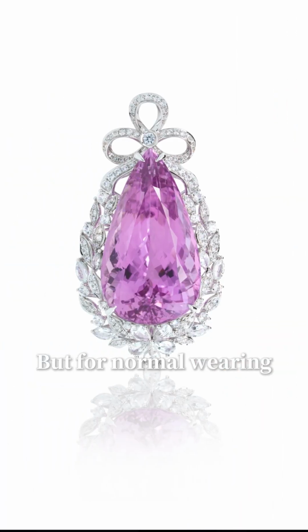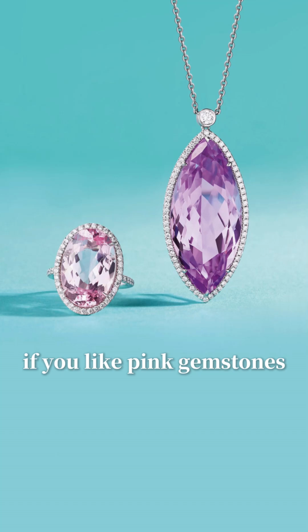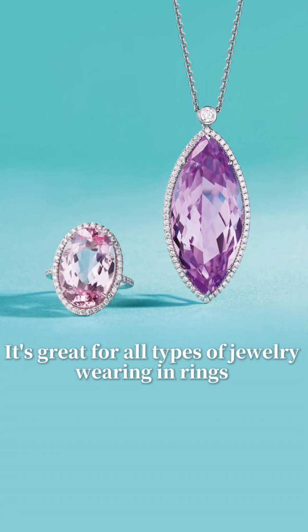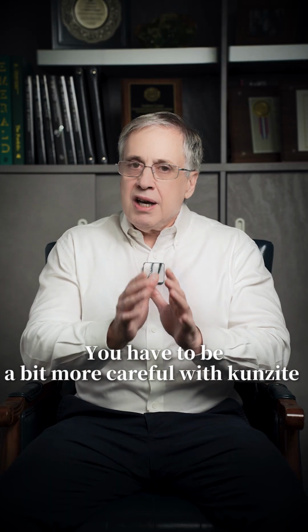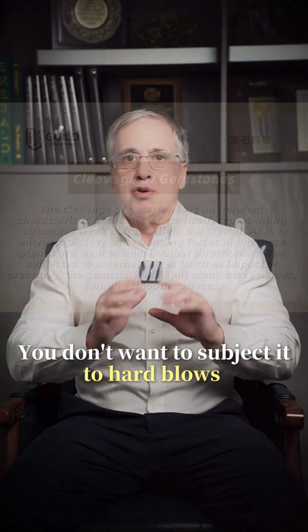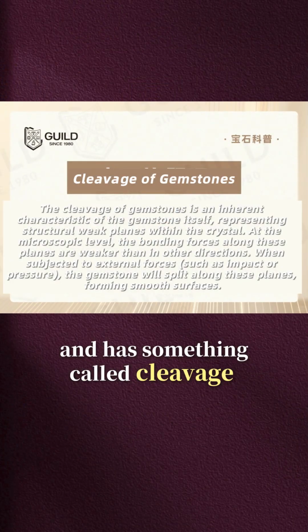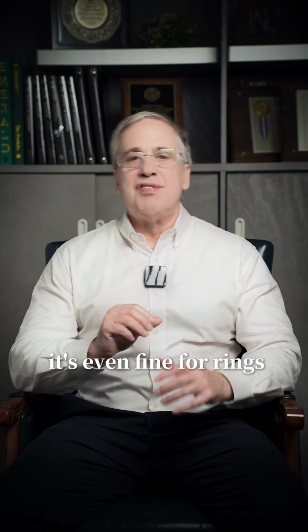But for normal wearing, kunzite can be a great stone for you to enjoy if you like pink gemstones. It's great for all types of jewelry. Wearing in rings, you have to be a bit more careful with kunzite. You don't want to subject it to hard blows. It has something called cleavage. It could potentially fracture, but with some care, it's even fine for rings.